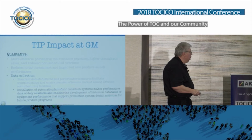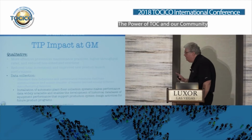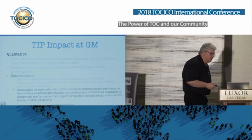And we talked about plant floor data collection becoming widely available across the corporation, and the historical database. Because we had all this data, a tremendous amount of data, and it was standardized, we could start using this data for new system designs. So we started to categorize this. We have a four robot respot station, and the mean cycles between failure is this number, and the mean time to repair is this number. You can use that in future designs and make sure that you have the right data.